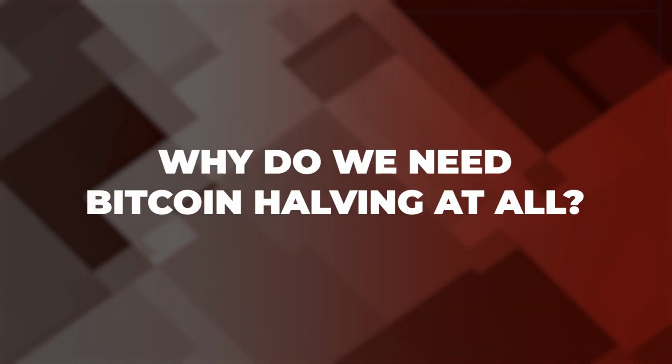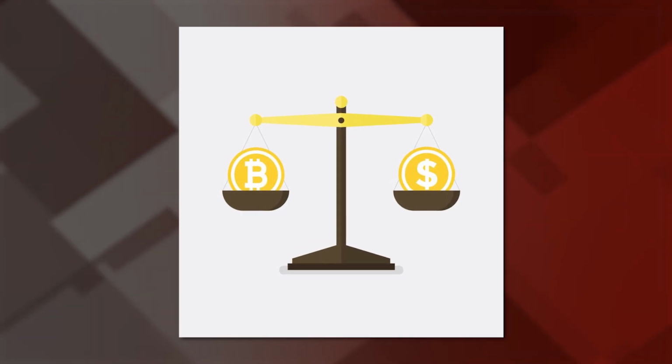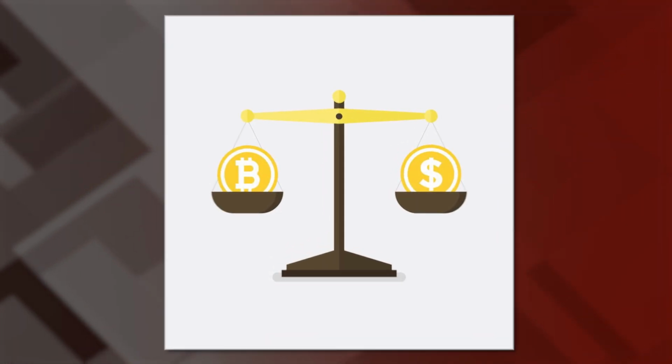Okay, so I get it, but why do we need BTC halving anyway? Is it fair to these miners to receive lesser rewards after halving? It seems unfair, but the answer lies in controlling inflation. As I said before, the scarcity and increasing difficulty of mining each subsequent unit aim to preserve the value and store of wealth characteristics that Bitcoin was designed to achieve.